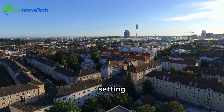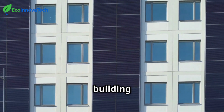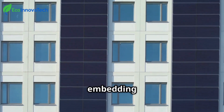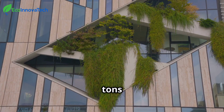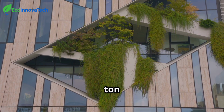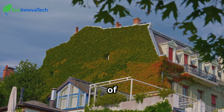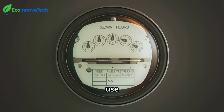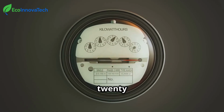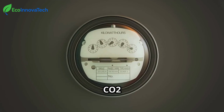First, Germany's setting the pace. A project in Munich retrofitted a 10-story office building with photosynthetic facades embedding 500 square meters of algae panels. The algae absorb 2 tons of CO2 daily, producing 1 ton of oxygen, enough for 200 people, and generate 50 kilowatt hours of bioenergy powering the building's lights. That cuts energy use by 15%, saving $20,000 yearly, and reduces emissions by 700 tons of CO2 annually.